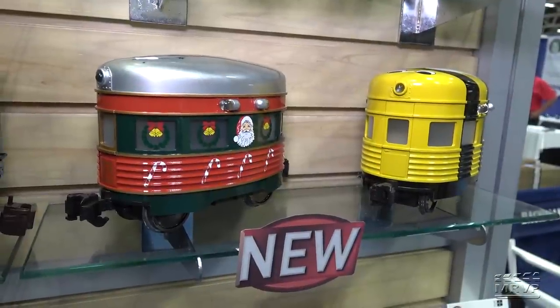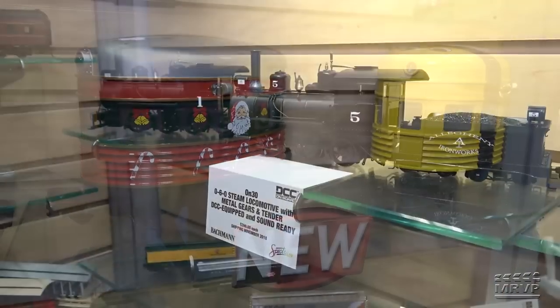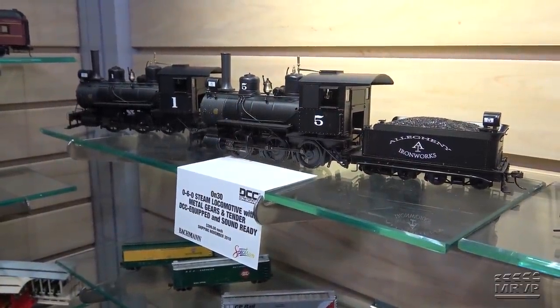Switching over to, let's see, large scale. We have a 4-6-0 coming out, but we don't have samples of that at this time. But we do have a couple of new Eggliners to show you, a Bumblebee and a Christmas scheme. Well, last year's Christmas scheme sold out, so we come out with another one. And ON30, up top we have an 0-6-0 switcher in five different paint schemes.